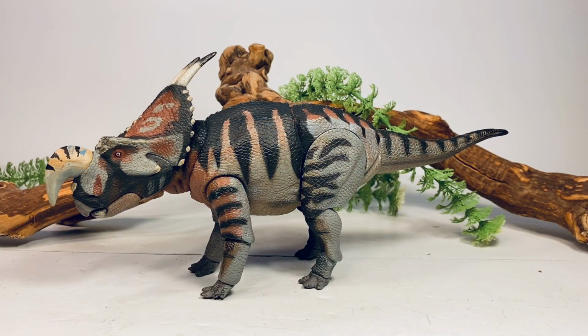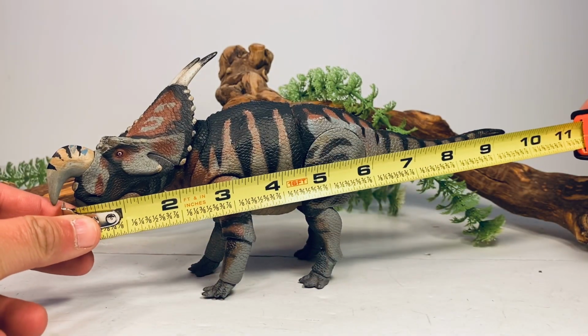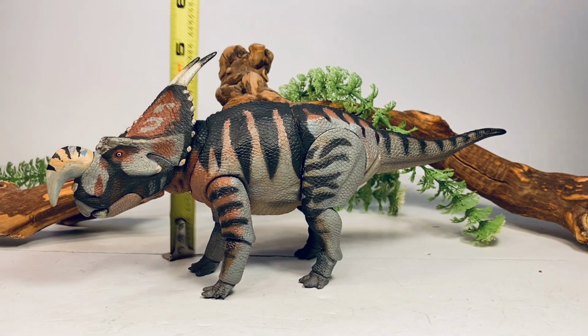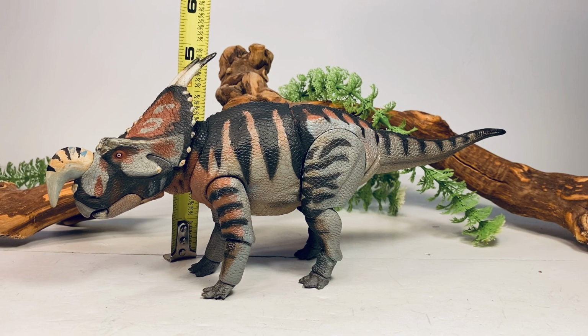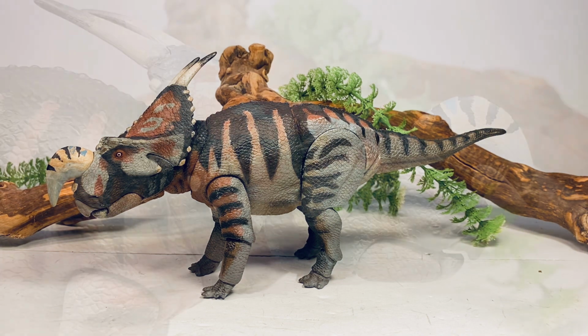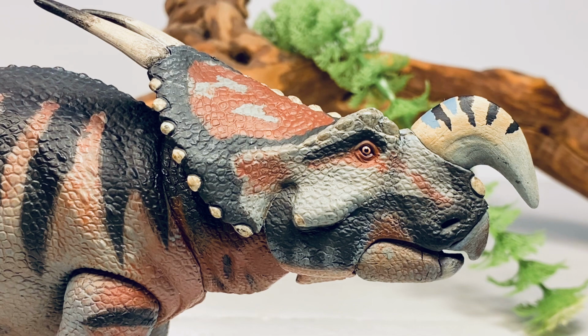And let's just do a couple quick measurements. This figure is just about 10.5 inches long from the tip of the beak to the tip of the tail, and just about 4 3/4 inches tall to the top of the spikes and the frill. That height will change depending on how you have the figure posed. So Einiosaurus in real life was about 15 feet long, so with those measurements, that'll put this figure nicely in that 1/18 scale range.